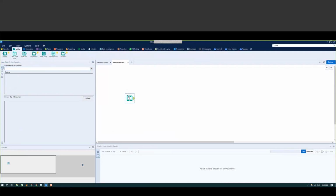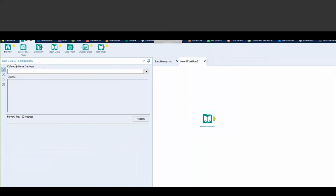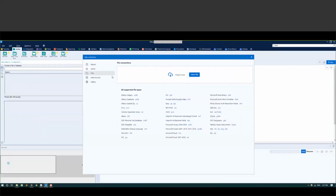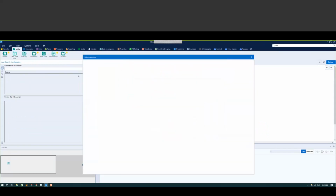Now, when you drag in a tool, there's something that happens on the side here. This is called your configuration window. Your configuration window is unique to your tool. And in this case, it's basically telling us how to configure this tool so that it can do its job. The first thing we see up here, it says connect a file or a database. So we can click on this drop-down menu and we can navigate to our file. So I'm going to select my file from my computer. But actually, I'll go back to there for 1 sec.